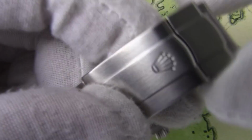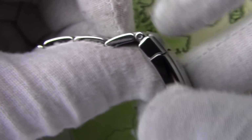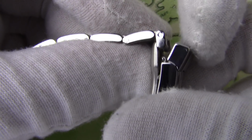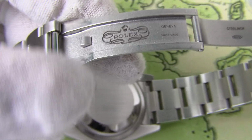And of course the Rolex new style Oyster clasp with the logo engraved down in, and that really cool release system where just the end of it flips up. It's a little hard to catch with gloves on, but you can see there how it hinges, and that's what pushes it away from the hook on the internal.